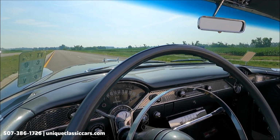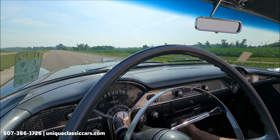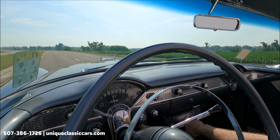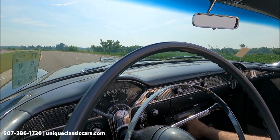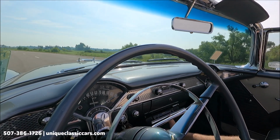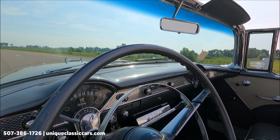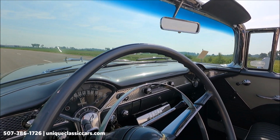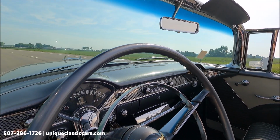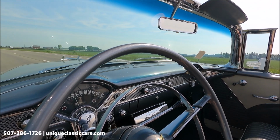The stock radio is not powered, but under here in this very factory looking chrome case is a Pioneer late model radio. I thought that was a very clever disguise. Our temperature gauge is reading about a quarter of the way up the gauge, and the fuel gauge is reading just over half.